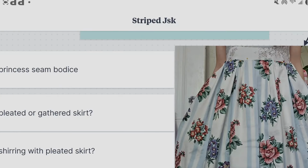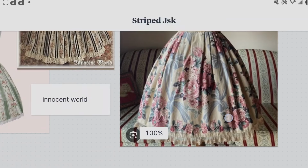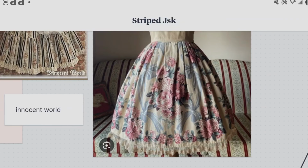I kind of did a little try on and played around with what I would look like if I pleated it, and I think I'm pretty happy with the way that this looks. I feel like this skirt in particular by Innocent World really captured the same floral aesthetic of the pattern that I have, so that made me really happy.